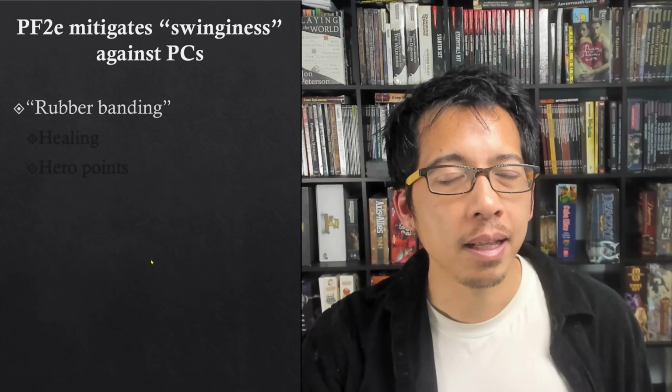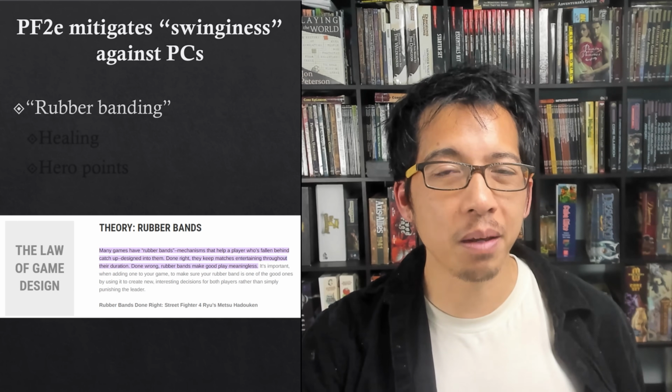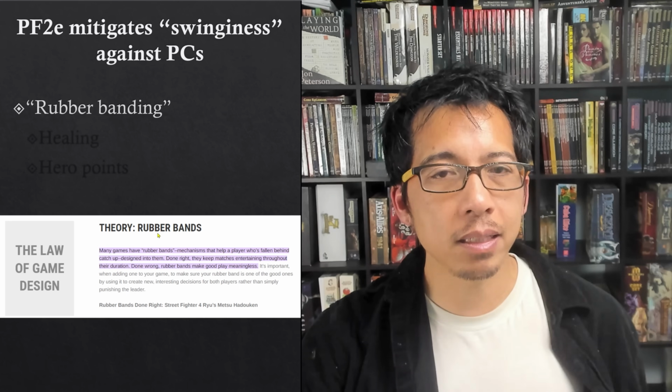So I just want to mention a couple of things Pathfinder does. First, it does rubber banding. Now, I've heard this term used, but I've not found many online affirmations that this is an actual term. But I think it expresses the design goal of some games of allowing people to get out of a hole. You can also call them catch-up mechanisms or the dreaded blue shell in Mario Kart. But anyway, back to the point, we want our heroes to come back from behind. So there are two things that Pathfinder does that mitigates the swinginess that the crit system creates in the game.